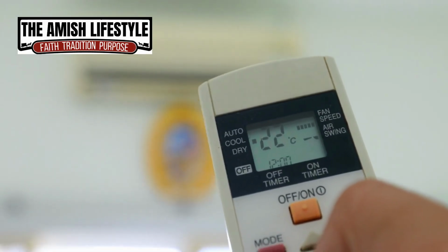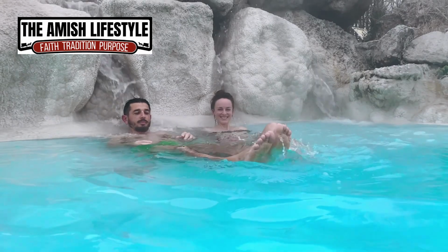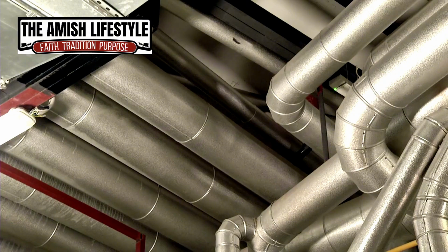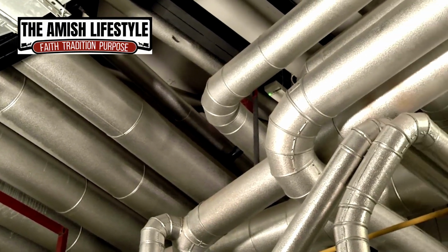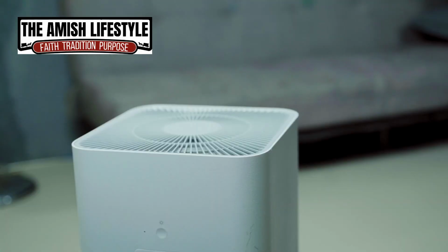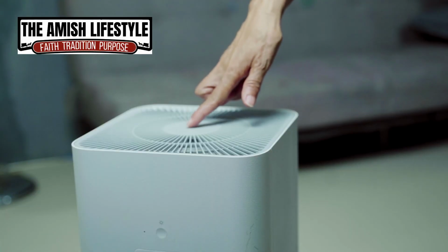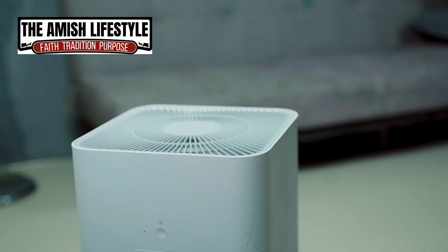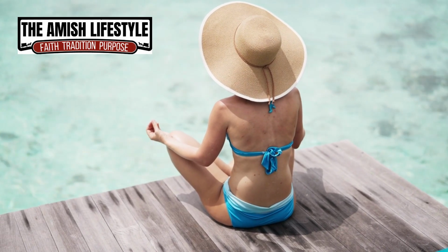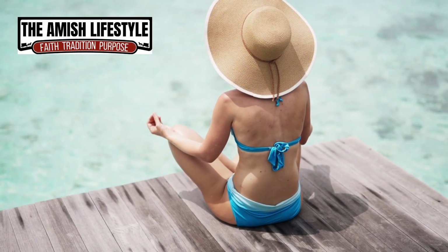25. Adjust your schedule. The Amish don't fight the heat. They flow with it. One of their most powerful cooling strategies isn't about gadgets or airflow. It's about timing. They wake up early, often before sunrise, when the air is at its coolest. That's when they do the hard work: chopping wood, gardening, milking cows, cooking breakfast.